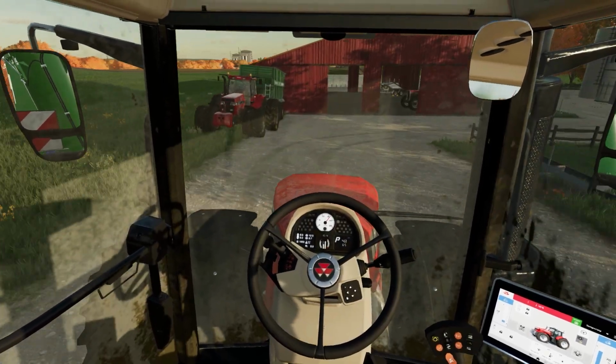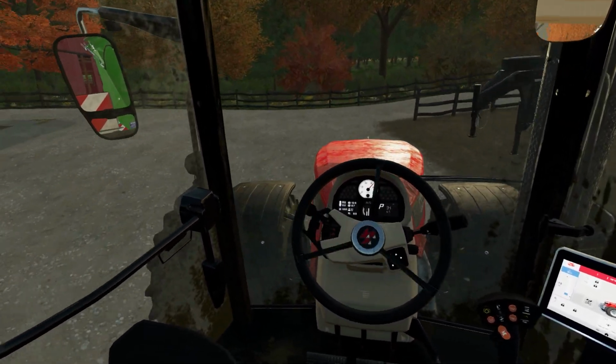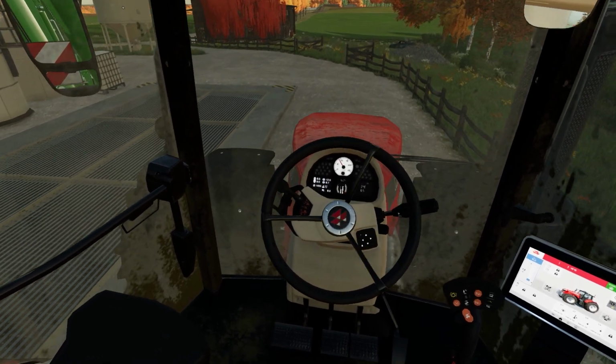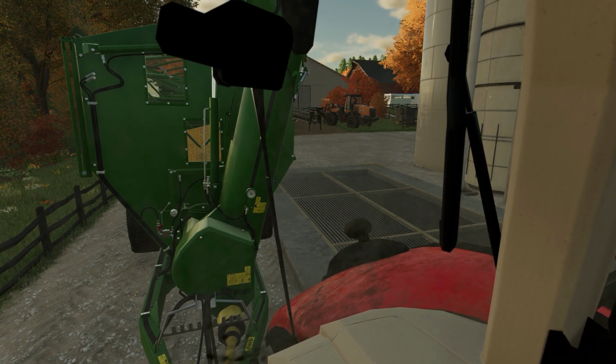We've got a trailer on that tractor, which is good. We'll probably need to feed our chickens next month and maybe even some more corn for the fish. I know we're actually getting pretty full on those guys as well. Let's pipe out here and we should be able to unload.